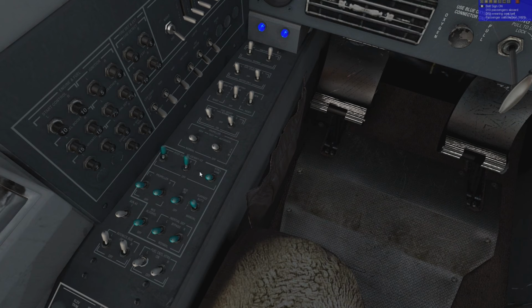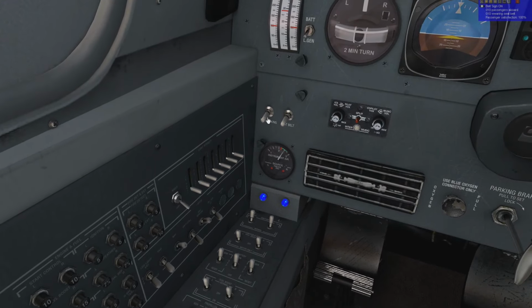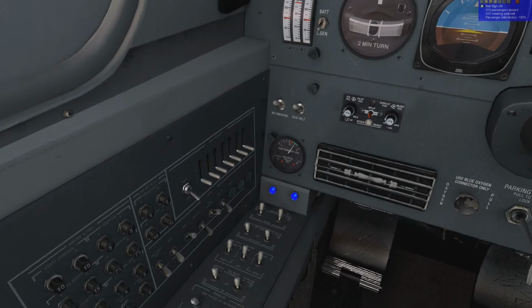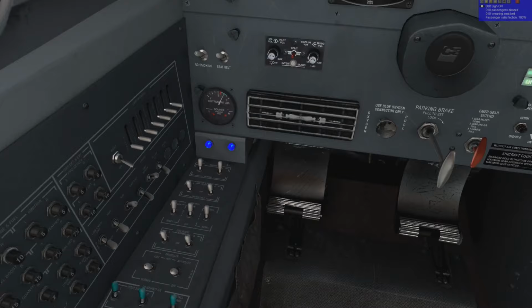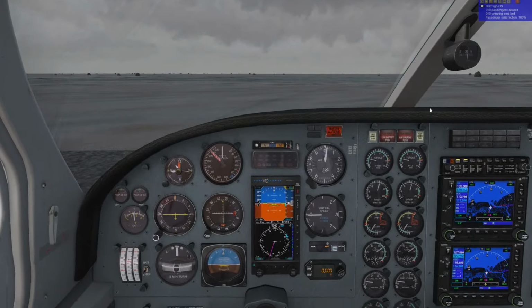Pitot heat, solvane, surface goes to auto. Prop. Alright, and I think that's good. Oh no, we forgot the nav and the beacon. Oh, we're gonna get dinged. I still can't find anything for our speedometer. Gotta keep de-ice for that. Ah, we're gonna get dinged because I forgot the nav and the beacon.